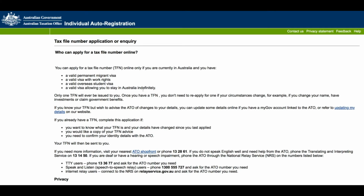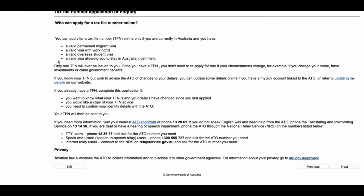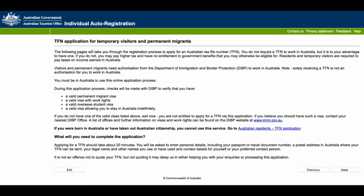Now here the Australian Taxation Office is telling you who can actually apply for a tax file number online. Again, it gives you information regarding this, and also talks about how you can only have one TFN ever in your life. Some more information regarding it, and then once you have read that, click next. So the next pages will take you through a registration process. Once you have read this information, click on next.